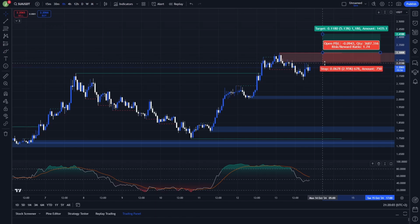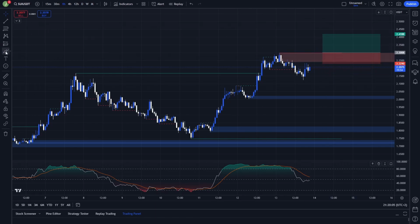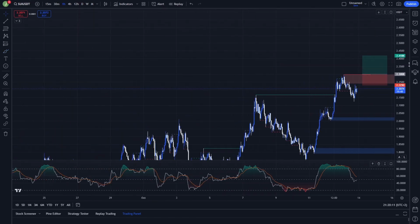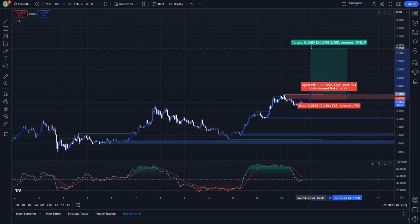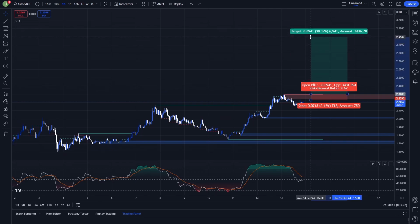Stop loss in this case you can place under this bearish order block, because if there is a breakdown with a resistance confirmation, then the price is probably going down, so you don't want to hold your losing position longer than necessary. Your last take profit target you can then place, for example, under the $3 mark, which will be, in my opinion, the next important psychological resistance, and this will also give you a risk reward ratio of around 9.6.